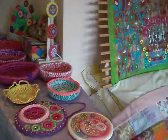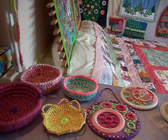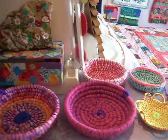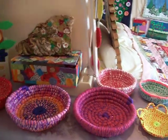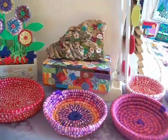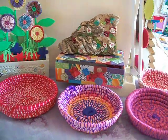Let's have a look at the table. Smaller items that I make. Sometimes it's a relief to make something small after you've made something really, really big that's taken ages. And so I sort of split the time up between large projects and small projects and do whatever I feel like doing.